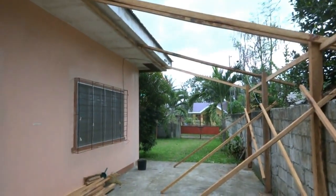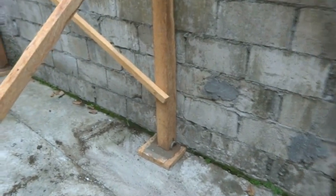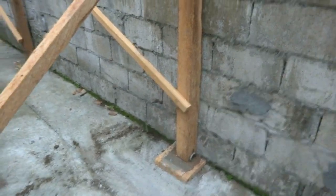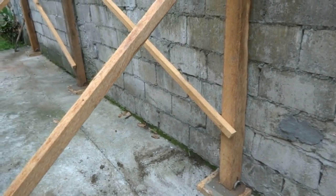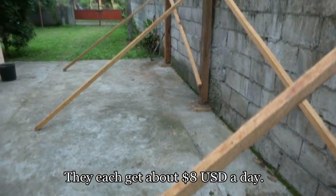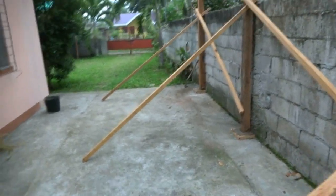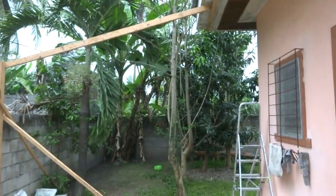So I'm pretty impressed with the amount of work these guys kicked out today, getting the concrete footing done. These guys are getting paid 350 pesos a day, which is the going rate around here. So for 3 guys it was 1,050 pesos, which is about $24 US. And if they complete it on schedule, I'm going to give them a good, nice bonus because they're neighborhood people. So, they worked out here and got things done.